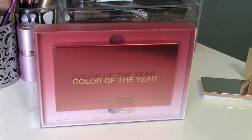If I didn't say already, this retails at $28. There's no glitter in it, anything like that. It's all satiny finishes. So love the blush palette this year. Okay, next up is the eyeshadow palette.